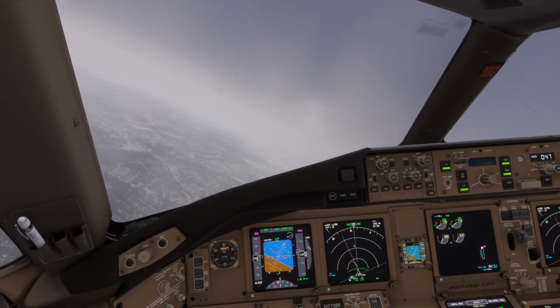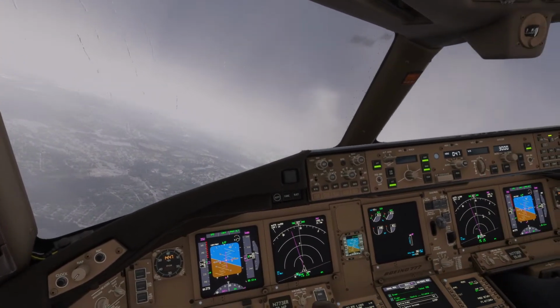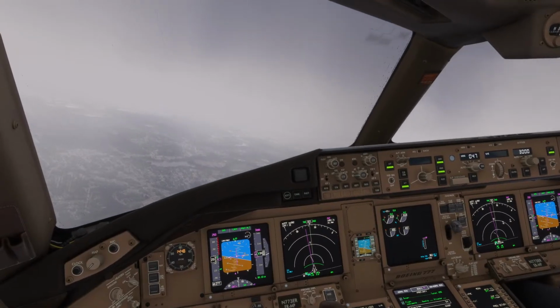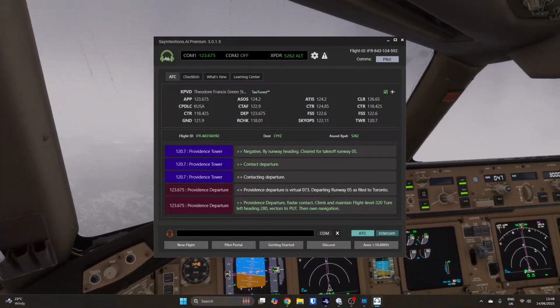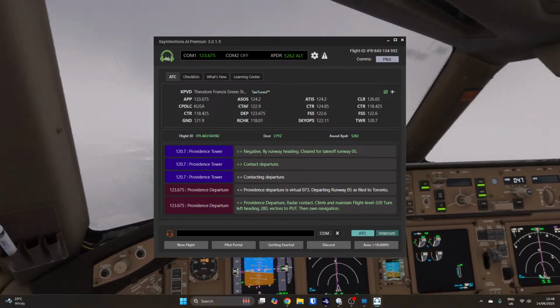Virtual 73, Providence departure, radar contact, climb and maintain flight level 320, turn left heading 280, vectors to Putnam, then own navigation. Climb to flight level 320, direct vectors to Putnam, then own navigation, virtual 073.